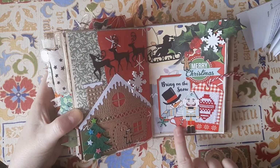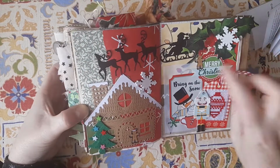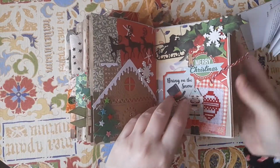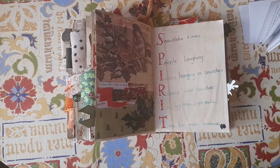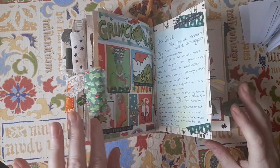And there's a little cup with some hot chocolate, and that is my ultimate holiday spread. I even used a bit of vellum that I still had because it reminded me of the snow behind the snowman. And then on the final page, I just wrote what I felt about doing this challenge, which I absolutely loved doing.